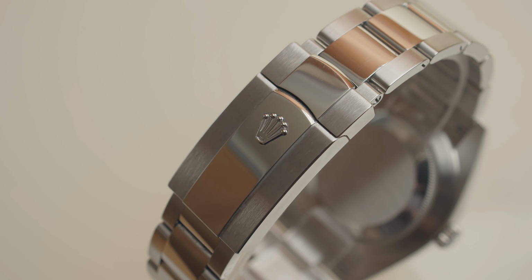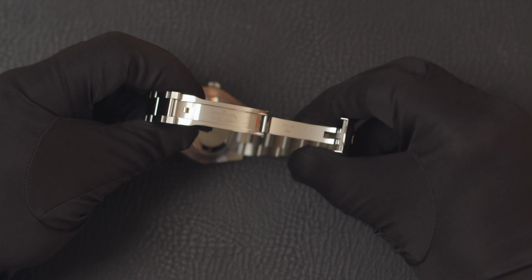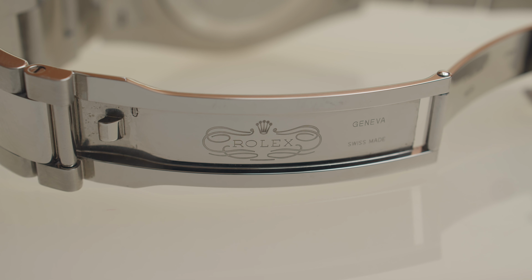Now this again has the polished going through the center there. You have the Rolex crown, and then you just gently lift this here and this opens up. And the deployant clasp there is solid stainless steel. So everything about this watch is designed to last a lifetime and then pass on to your next generation.